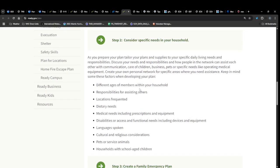And the specific needs within your household. If you've got language barriers, you need to make sure that you have that covered. Disabilities, medical needs, dietary needs, your pet needs, your religious and cultural needs. Make sure all of these things are planned for prior to a disaster striking.